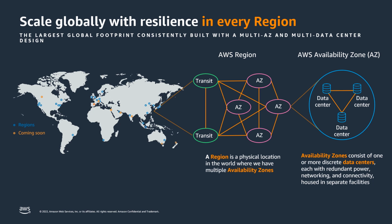AWS regions are made up of 3 or more availability zones, each of which is made up of multiple data centers. Availability zones are about 50 to 60 miles apart and are connected by custom-built high-speed networks that offer low single-digit millisecond latency, thus enabling you to build load-balanced or clustered applications across multiple of these availability zones. Each AZ has its own redundant power supply, networking, and infrastructure support. So if your applications are deployed across multiple AZs, events in any one will not disrupt the continuity of your operations.